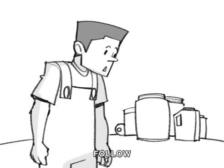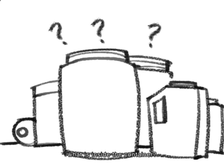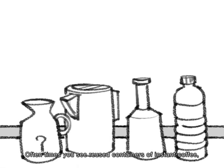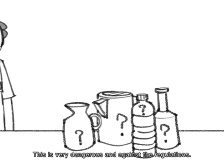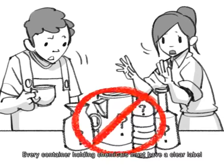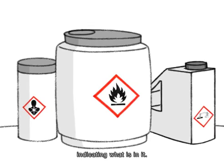Follow. Are there any chemical containers, large or small, in your work areas that are not labeled to identify what is inside the container? Oftentimes, you see reused containers of instant coffee, creamers, or water bottles being used as chemical containers or chemicals in transit without proper labels. This is very dangerous and against the regulations. Every container holding chemicals must have a clear label indicating what is in it.